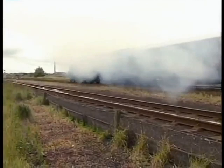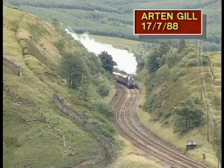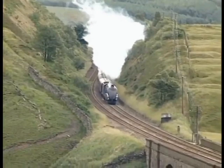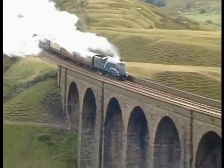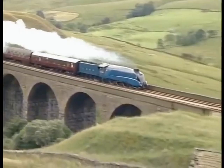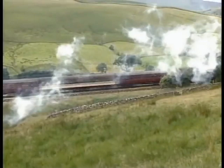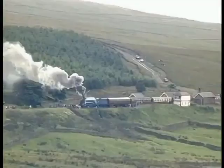The following day, Mallard crosses Arten Gill Viaduct between Blea Moor and Dent on the Settle and Carlisle. As usual, a stop for water was made at Garsdale.